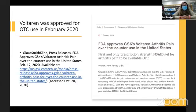Since the mid-1970s, the FDA has switched more than 100 ingredients, dosages, or indications from prescription to non-prescription status. So that's a huge amount of medications that are now available as non-prescription products.